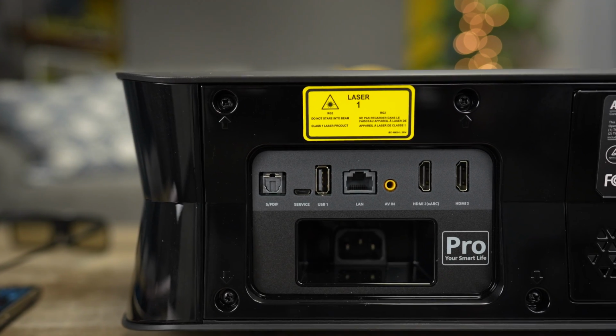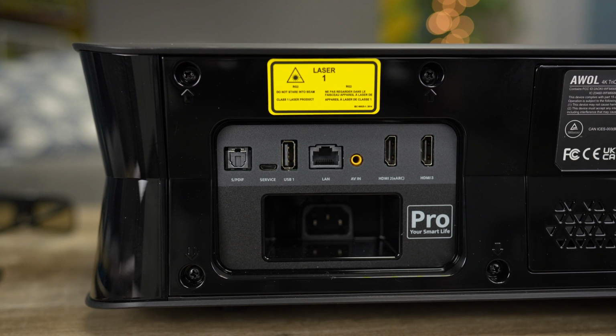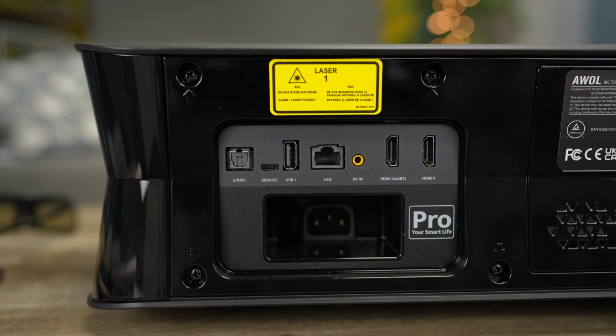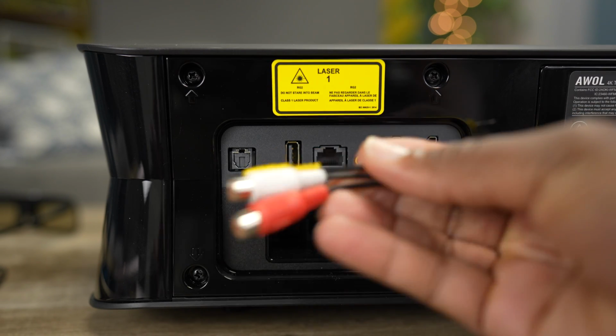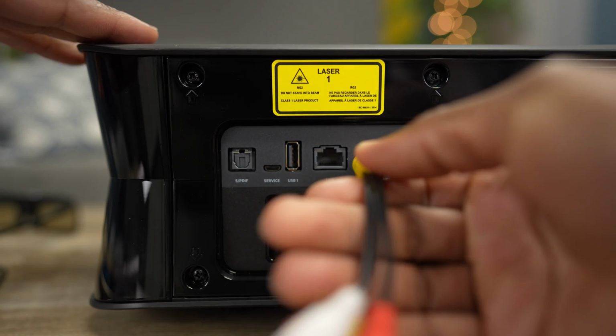future-proof. Now, if you're like me, you're always going to be heavily concerned on what kind of input something has. Well, this one's got all of them, man. It's got 3 HDMIs, 1 optical input, 2 USB 2.0s, you got a LAN port, and for you old school cats who want to hook up the old school way, you got 1 AV input with the left, the right, and the yellow one, the video. Yeah, that's it.